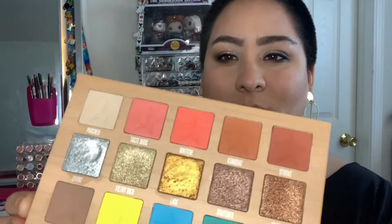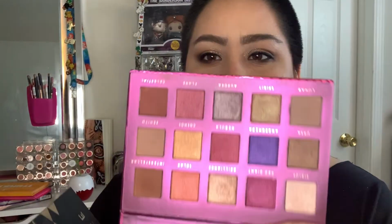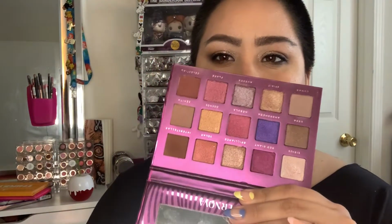So I'm gonna get rid of this one. The next one is a brand that is no longer available, Bad Habit. You just can't get these anymore, so even if I would like to talk about them, I don't reach for them. This is the Supernova one.